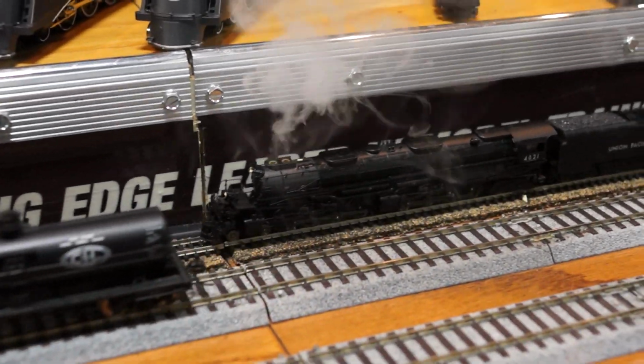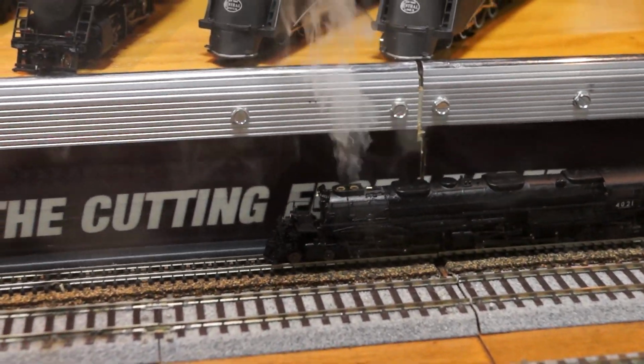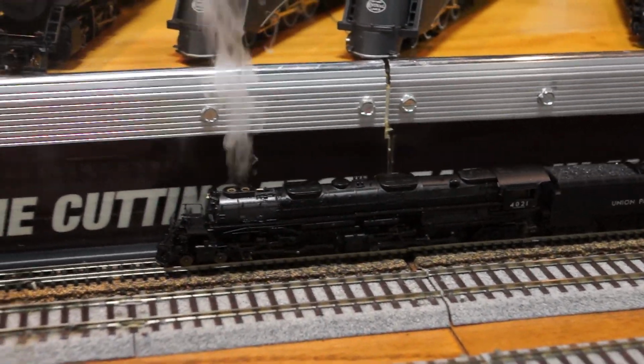We're here with Broadway Limited. You can see this big boy, an N scale Big Boy that smokes this much. Incredible.